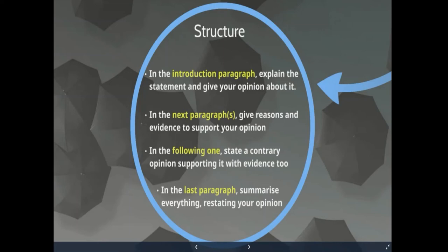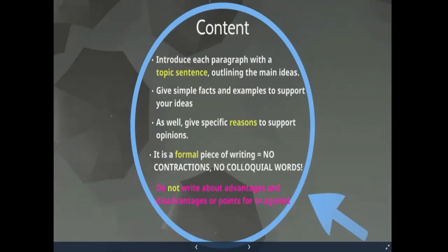Then, in the following one, you have to state an opposing opinion, and you have to support it with evidence too. And in the last paragraph, the conclusion, you have to summarize everything and restate your opinion.